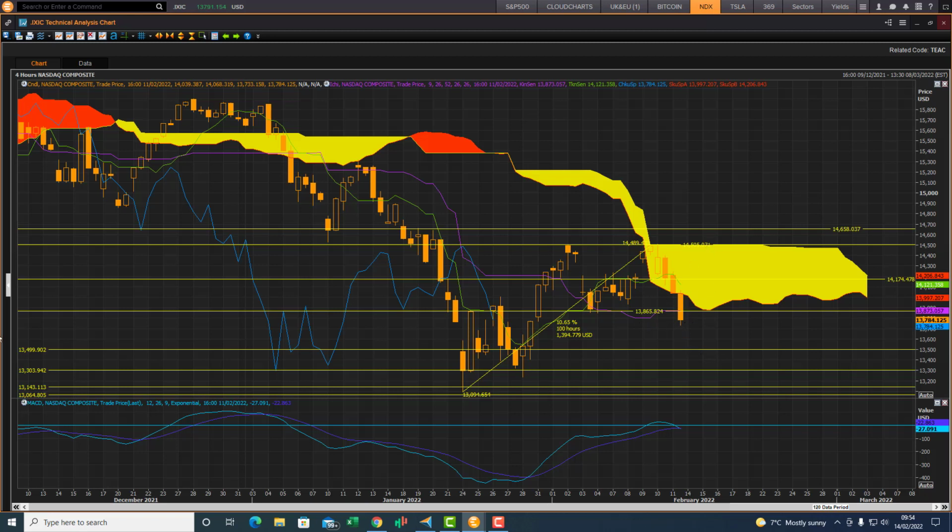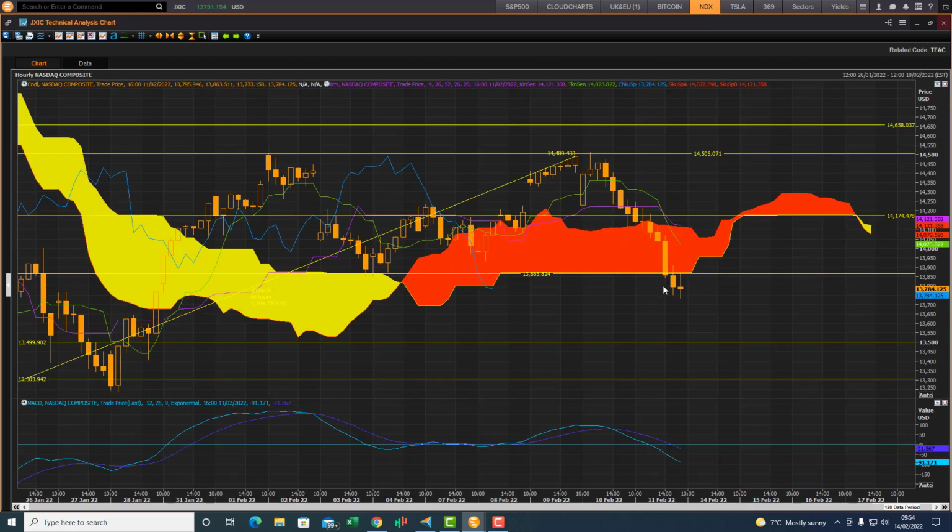It will be interesting to see if we're going to see 13,499, 13,500 tested today, and these old lows can get retested at any point in time as this bearish outlook remains in place. For the bull market to resume its rally, we need to be back above this 14,505 top end cloud chart resistance zone. So far the outlook remains bearish, with downside risk targets at key cloud chart support levels.